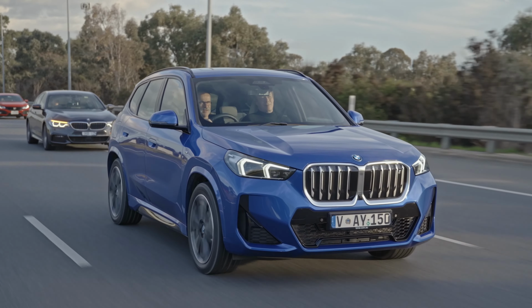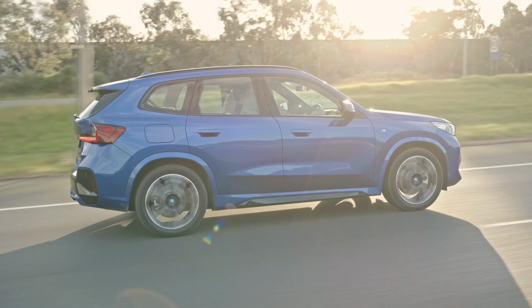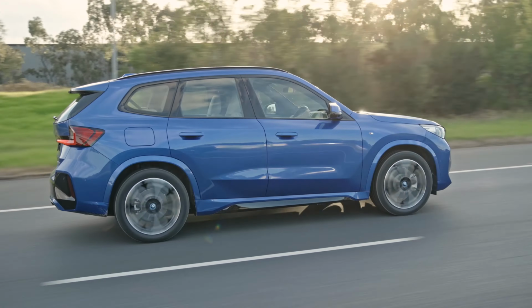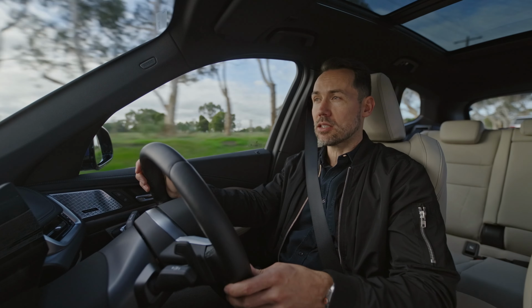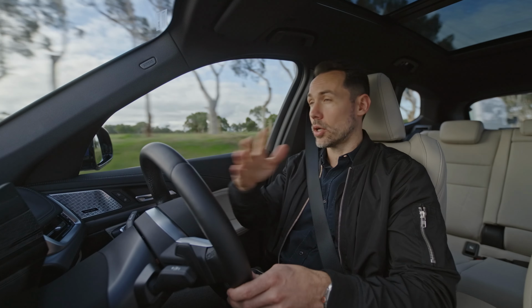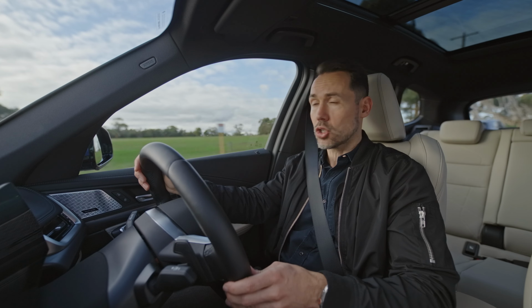I've done some overtaking on my drive today, and it really has had plenty of power even at faster speeds. And with a top speed of 180 kilometers per hour, you're probably not going to be doing that anyway. Chassis-wise, it is quite well planted. Going around the bends earlier on today, it felt confident, sure-footed.